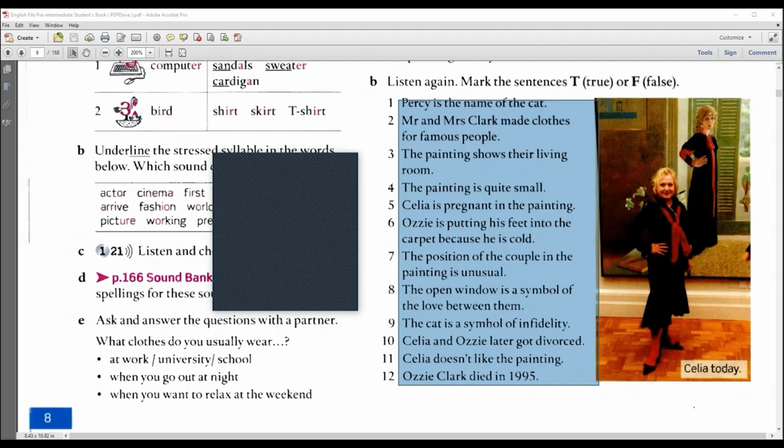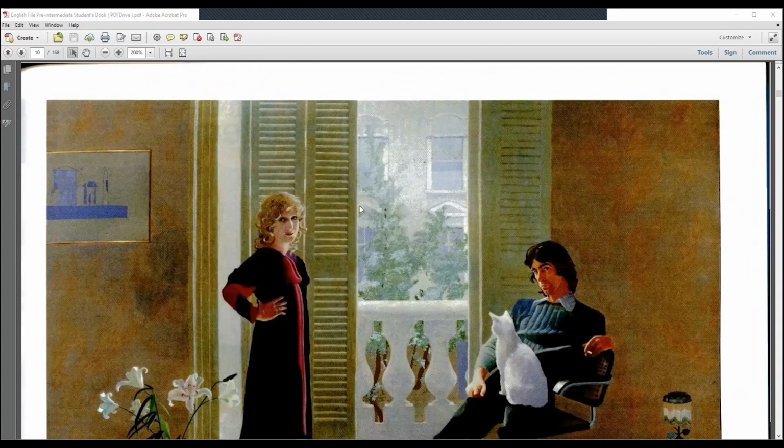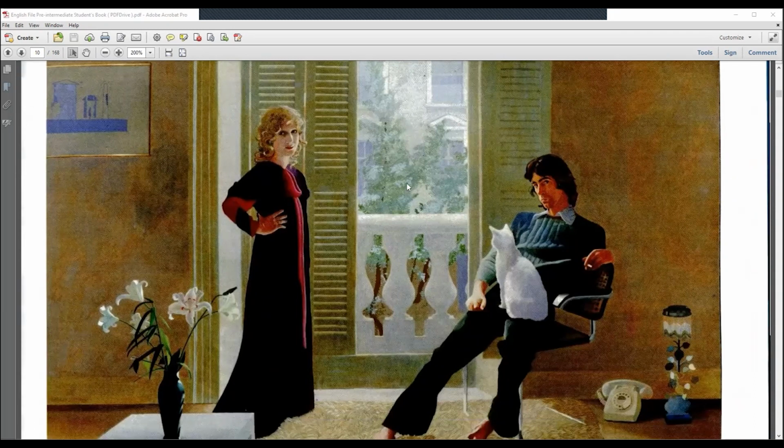All right, so now we are done with the listening. Listening is also an important skill for language learners. When you understand what people are talking about, your English is okay. So have a look at this one and let's review what you have just listened to. You can see 2 persons, the lady standing and the man sitting.